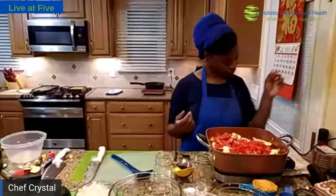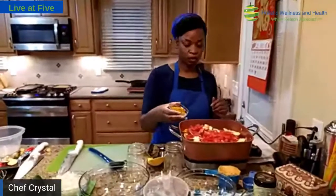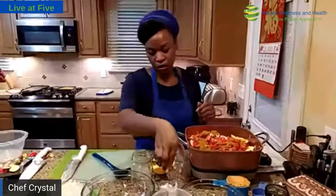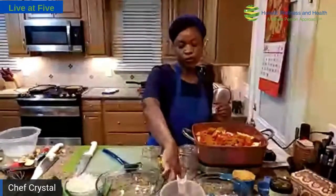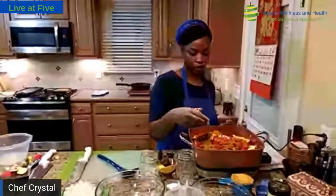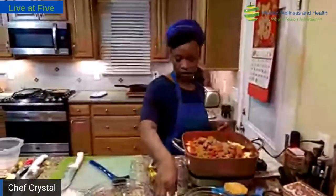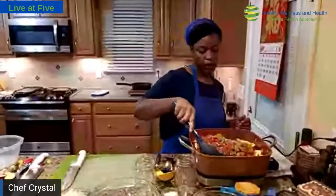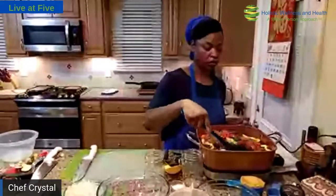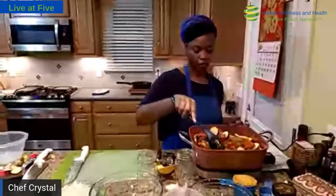That's in there. I'm going to add 2 tablespoons of curry powder and 2 tablespoons of dried thyme. You can use fresh thyme as well, about the equal ratio for thyme. I'm gonna let it get nice and hot again, and then I'll add our peanut butter to this. The peanut butter will add protein to this and make it a lot thicker.